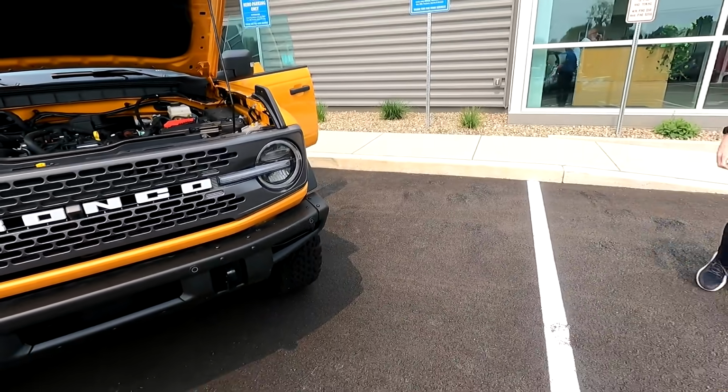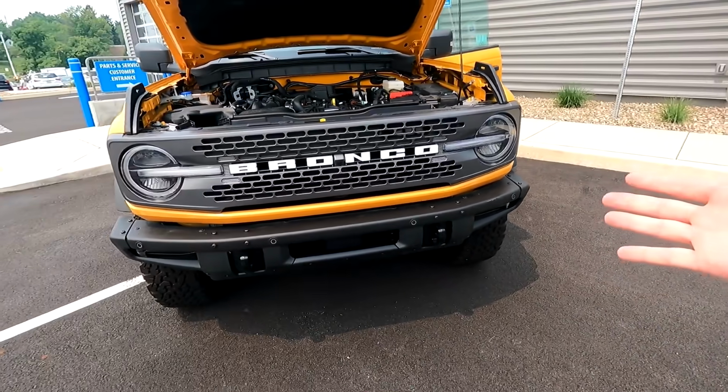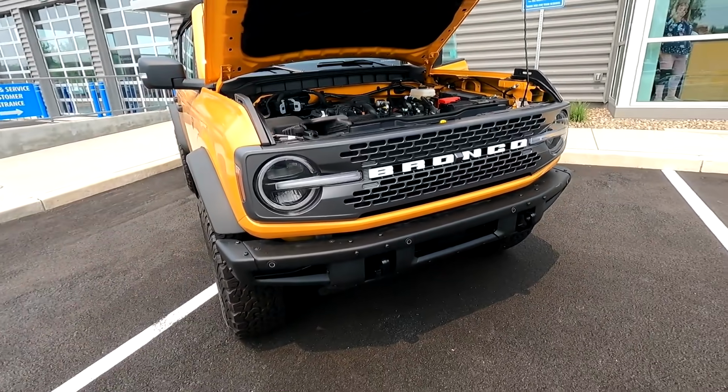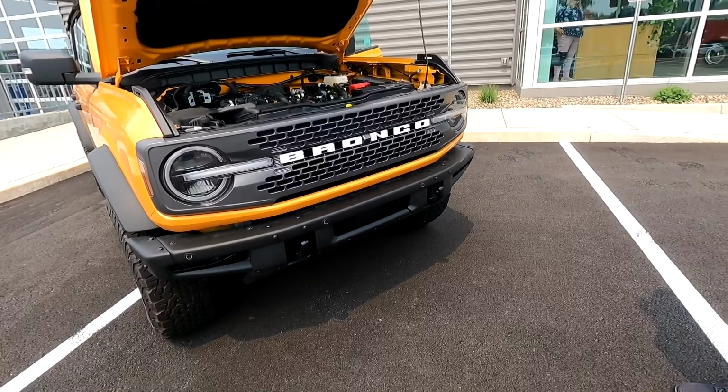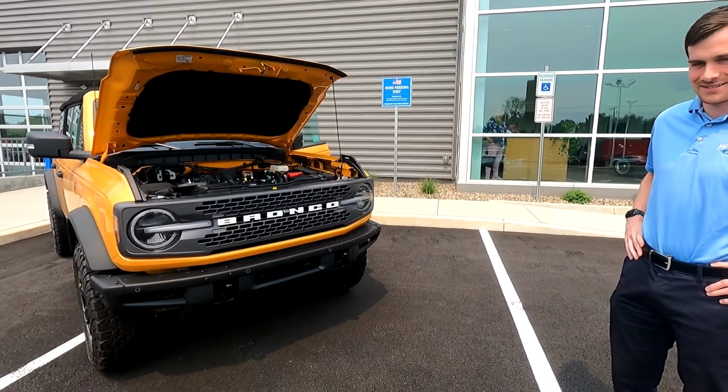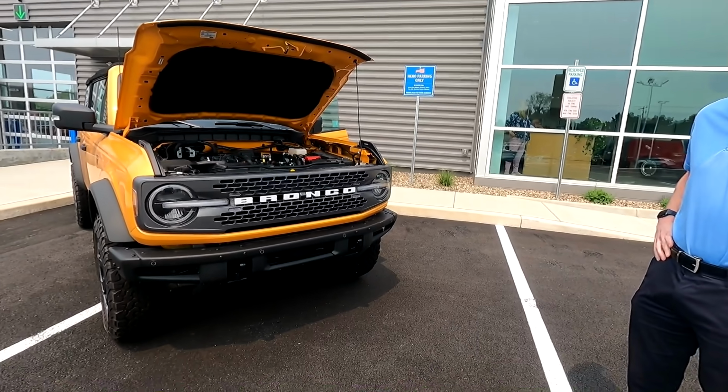I'm gonna film you if that's all right. That's fine. Awesome. So the Ford Bronco here, what is the full name of this model? Because I know there's the Sport, and then this is the Ford Bronco that's... Yeah, so this would be the Ford Bronco four-door Badlands. That's the official Ford name.